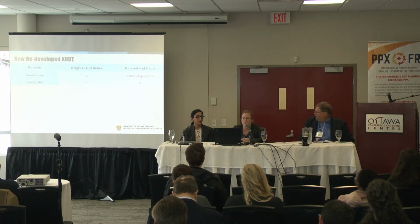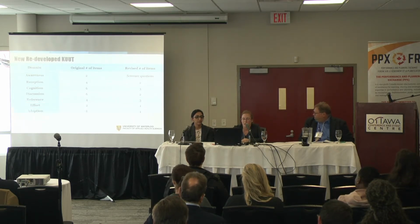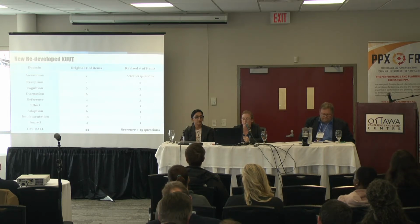For the reception category, we originally had 4 items and it's been brought down to 2. For cognition, we went from 6 to 3. Discussion from 6 to 2. Reference from 4 to 3. And effort from 2 to 1. Adoption from 6 to 1. Implementation from 10 to 2. And impact from 4 to 1. So that's how we got from the original 44 questions down to a screener plus 15 questions where we're at right now.